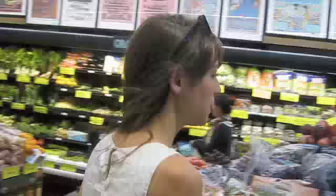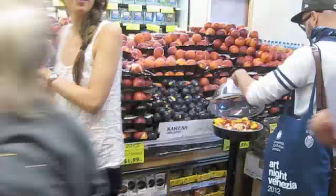Here's where you take samples. Literally the best nectarine I've ever had in my whole life. I had it here last week.